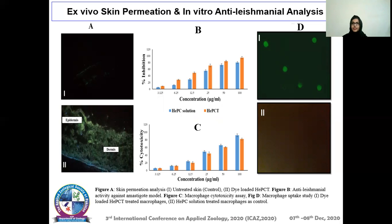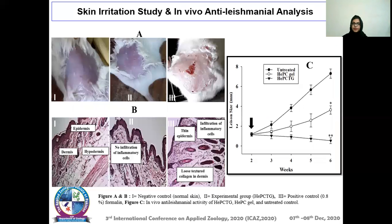It is clearly evident from figure D1 that the macrophages take up the transfersomes and they produce fluorescence as compared to the control one. Then we performed the skin irritation study and histopathological study, and it was observed that the positive control, which was 0.8% formalin, produced toxic effects to the skin, and the epidermis became thin and a loose texture was observed. While in case of the gel, there was no toxic effect, and it proves that the gel was quite safe.